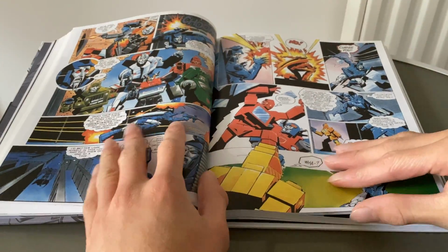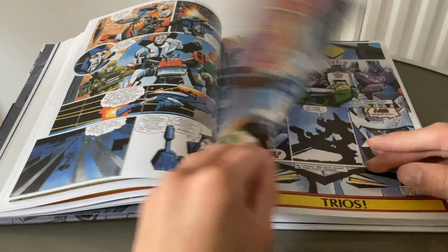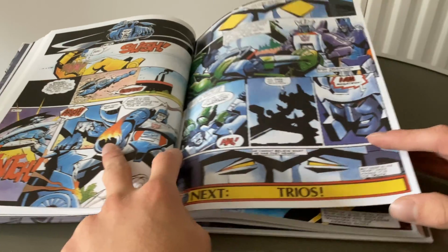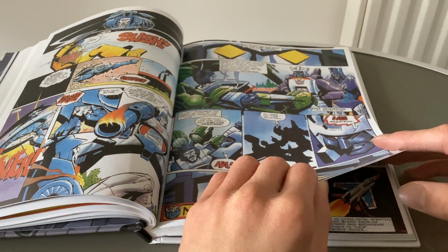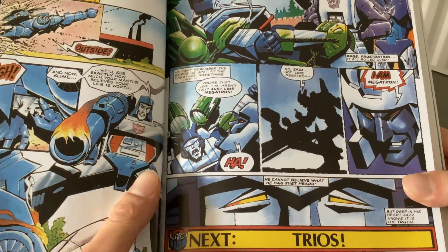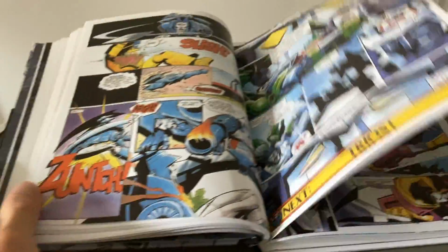Keeps going on. Now we've got Jetfire, Ironhide, Hound, Smokescreen, and Hoist taking out some Decepticons. Megatron comes in. And then we've got Jazz here, who's finally figured it out. "Just like him, aren't you? You're just like Megatron." "Ha, no, Jazz, not like Megatron. I am Megatron." And now we've got the revelation that Galvatron is Megatron.